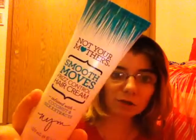My next product is kind of a beauty product, I guess you could say. It's for my hair, from Not Your Mother's. It's a Smooth Mousse Frizz Control Hair Cream, infused with coconut and silk extract. I didn't realize at first it said coconut, and then I used it and asked my mom, why does it smell like coconut? This isn't my coconut. She said yeah, and then I looked at it and saw it says coconut. Oops. It smells so good and really helps keep the frizz down. I usually use this all the time. I love the Not Your Mother's hair stuff, so I really recommend this if you're looking for something new. I got it at Walmart for like $4 or $5, maybe $3, I don't remember.